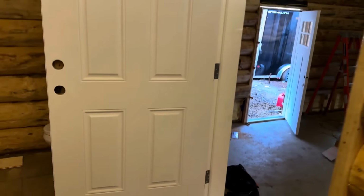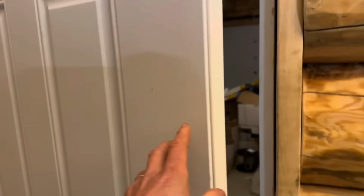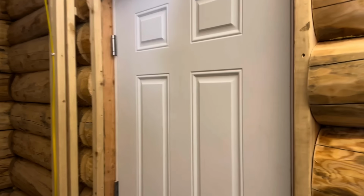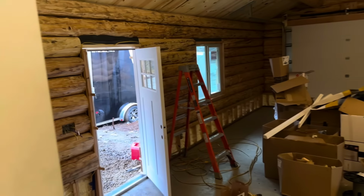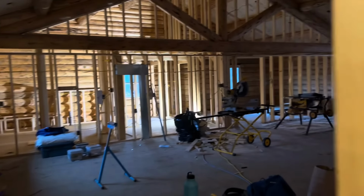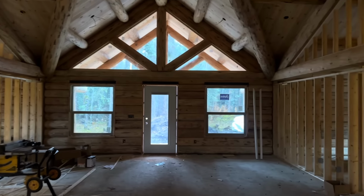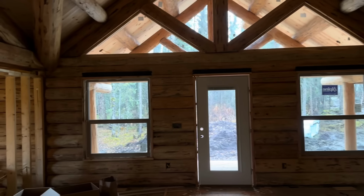Okay, we got all the doors in, the exterior doors. This door is leading into the garage, and that is a fire-rated door. This is a wider trim, so we're going to have to put a wider jamb in here. We also got the door here in the living room. It's kind of dark in here. It's already getting dark kind of early. Of course, we'll have to foam around the gaps that you see there. But the windows are in, and now we can get some heat in here.